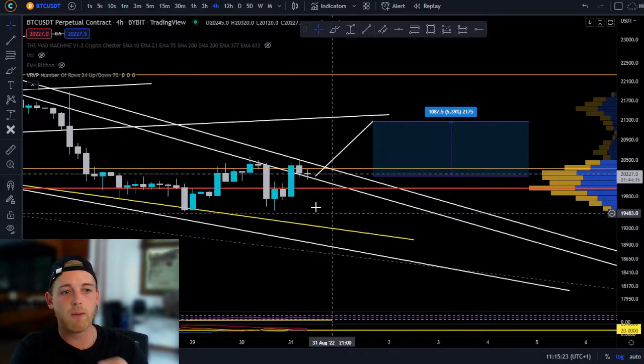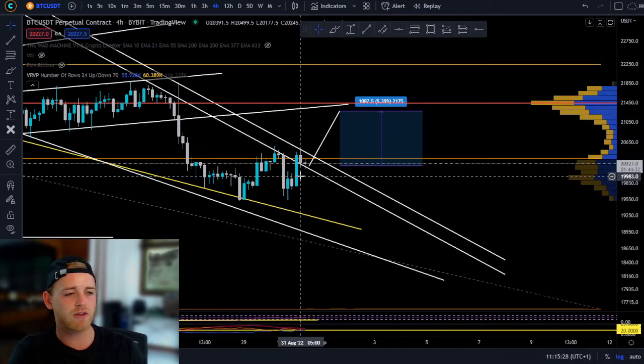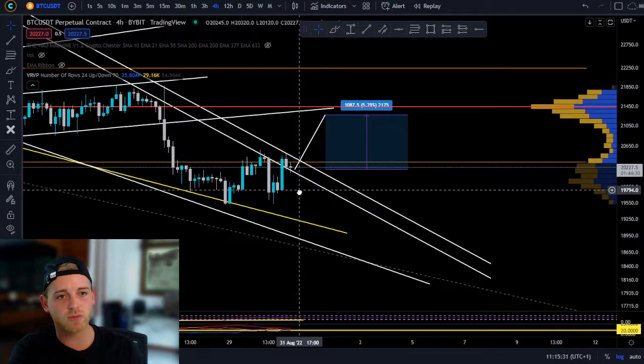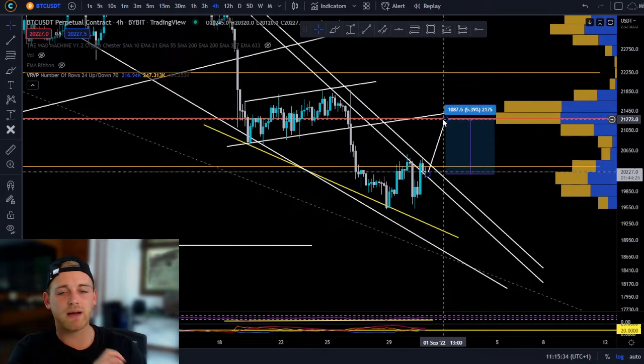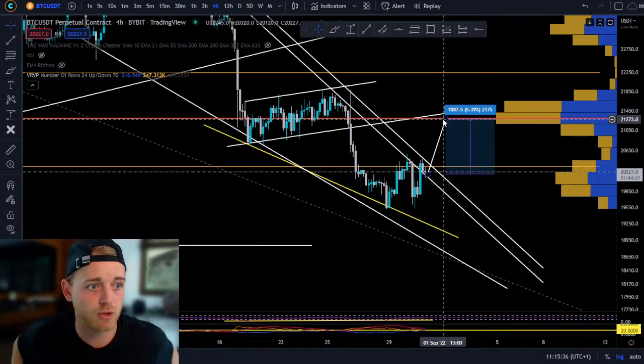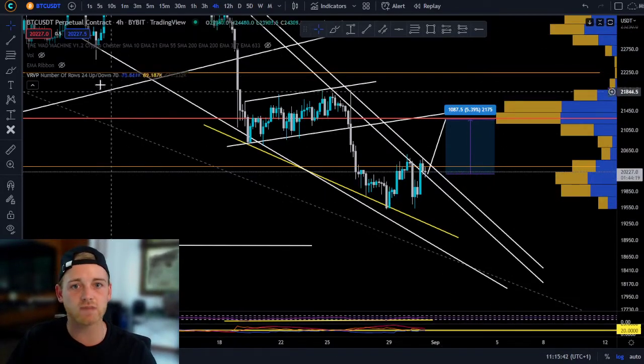Let's look at the VPVR. Point of control at this point in time, for where we were, was a little bit lower, around 19,900. So that's a level of support to be looking out for there. But you can see to the top side here, point of control, literally bang on the completion of our measured move here, okay? And that's around that 21,250, very crucial area yet again to be looking out for there.